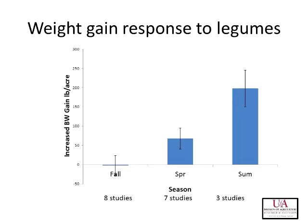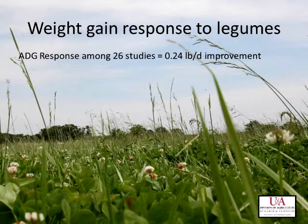And so clovers is something that we ought to continue to consider as an additional management tool to stack on the technologies that I've already discussed. And this is one of the management practices that would benefit the cow as well as the calf. If we look at average daily gain response among individual calves, it's about a quarter pound improvement in weight gain. And that's across 26 studies. So I'm not talking about one study at Batesville where we saw a quarter pound improvement. I'm talking about 26 studies in the fescue belt where the average response was a quarter pound improvement in weight gain.